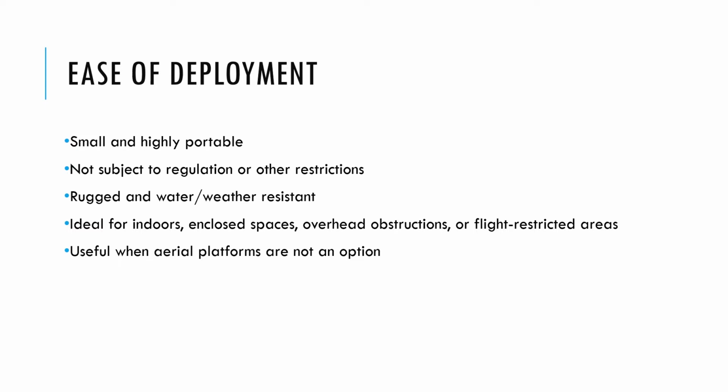In contrast, 360 cameras are small, highly portable, not subject to any meaningful restrictions, and typically water and weather resistant. This makes them well suited for use in a wide variety of circumstances, especially when aerial platforms are not a reasonable option.